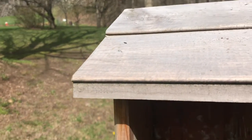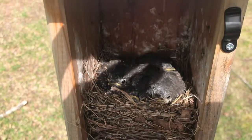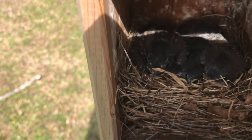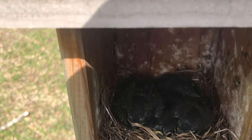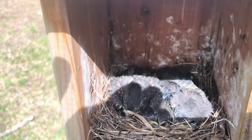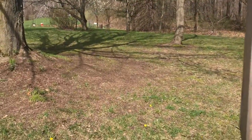Oh, there they are. There they are. Boy, they're pretty big. Yeah, they're hunkering down in there. I'll leave them alone.